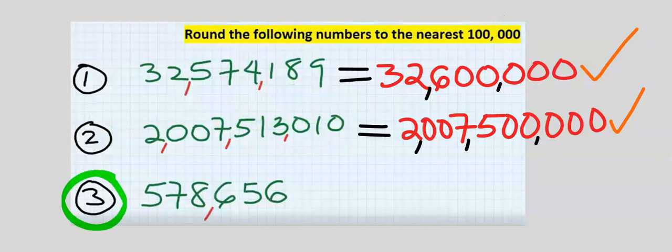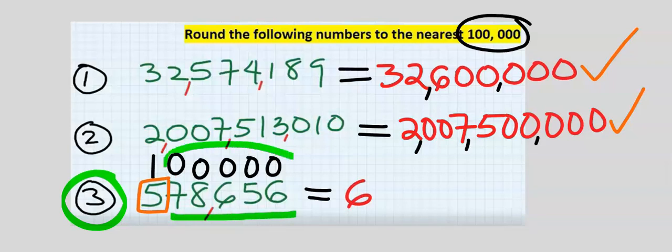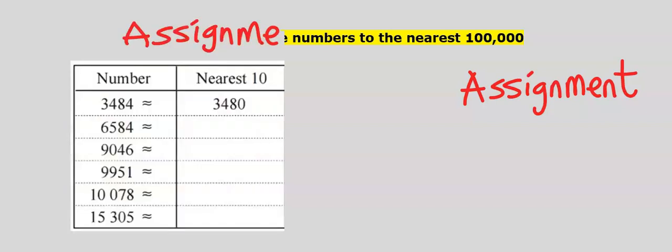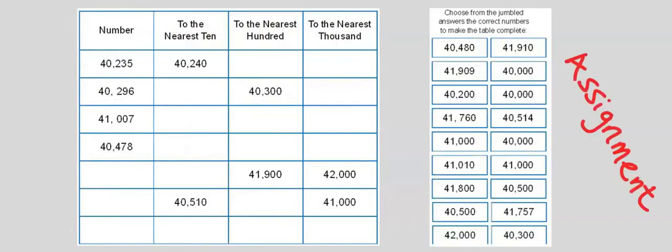Next, consider the third question. To the nearest 100,000 becomes 0, 0, 0, 0, 0, 1. This is 100,000, and it fell on 5. 5 will either be modified or remains the same. But 7 can modify 5, and it will become 6. 7, 8, 6, 5, 6 will all acquire zeros, and this becomes our answer. Round each of these numbers to the nearest 100,000. Complete the table. Also complete the table.